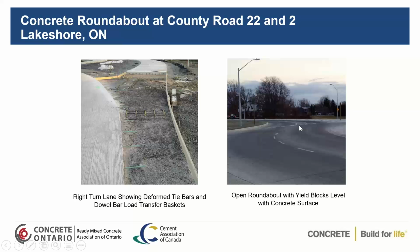And then, of course, for the incoming traffic, there's a few key design features. We have a gore area that is basically shared, depending which lane a truck is in, right? And then also we have the yield blocks, which I'm going to talk about in a little more detail as we go through the slides.